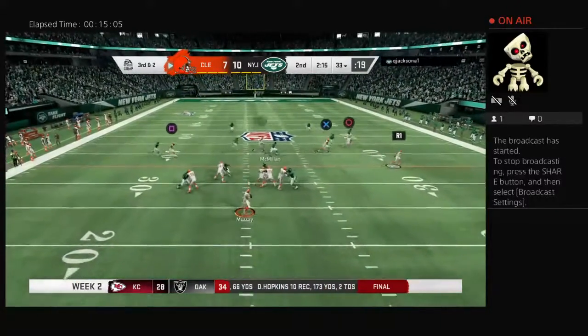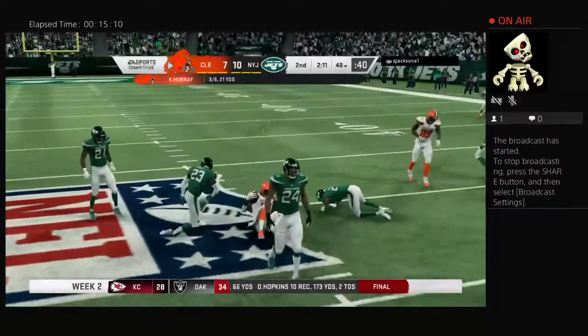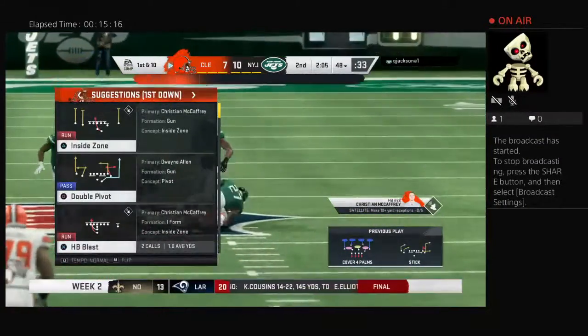3rd and 2, and here's Murray. Open man is Metcalf. He's got it. And he slips up past the 45 before being tackled. 14 yards, and it's a Cleveland first down.